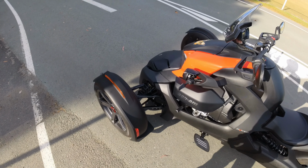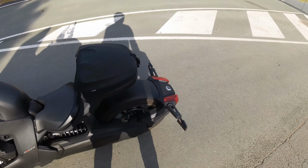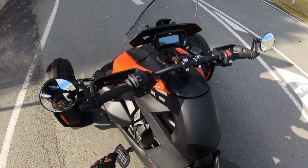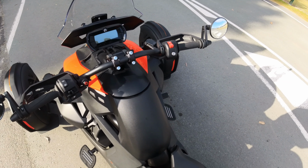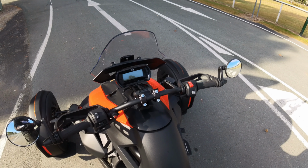And brake wise, it has 3 disc brakes, 2 at the front, 1 at the rear. So it's got plenty of stopping power. And again, basic controls. They have lights, indicators, horn, kill switch, start switch. I'll run through the start sequence for you when I jump back on.